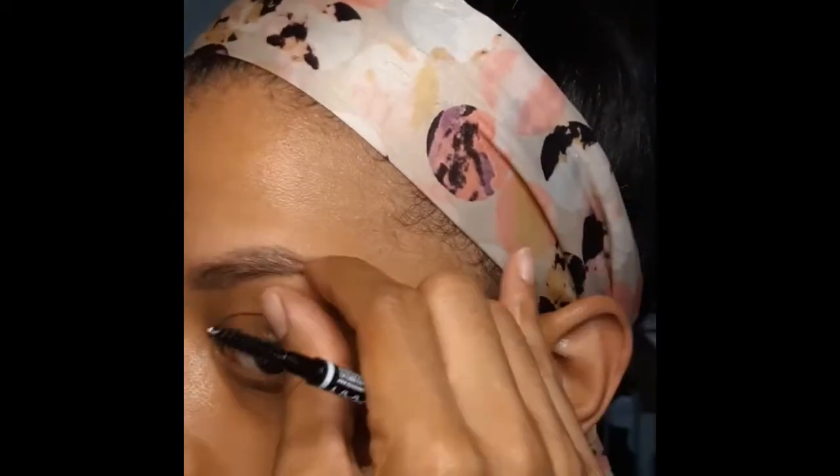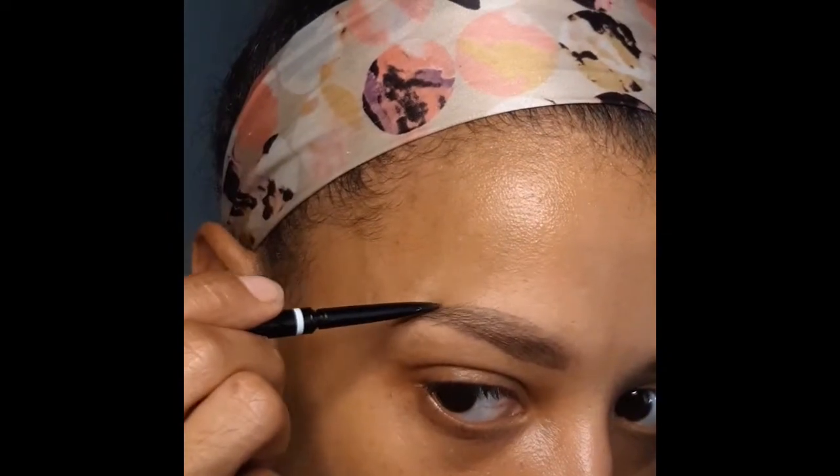I don't know why, you guys, but I love a pointy brow. I don't know why. It's like a thing. I have an obsession, and it's a pointy brow.